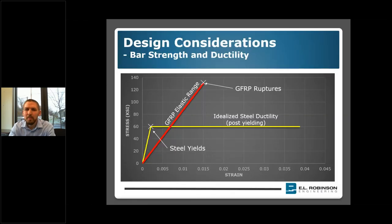So just talk a little bit about some of the differences in design between GFRP and steel reinforcing. What you'll notice here is that the GFRP bars are a lot stronger. They go all the way up to 110, 120, 130 KSI before they do rupture. But they do rupture. It's a brittle, sudden failure rather than steel, where we sort of rely on all of this post-yielding ductility.